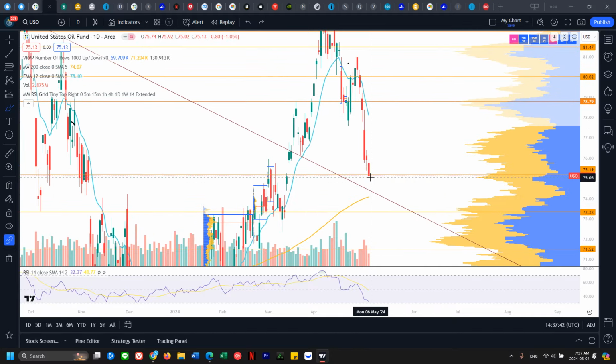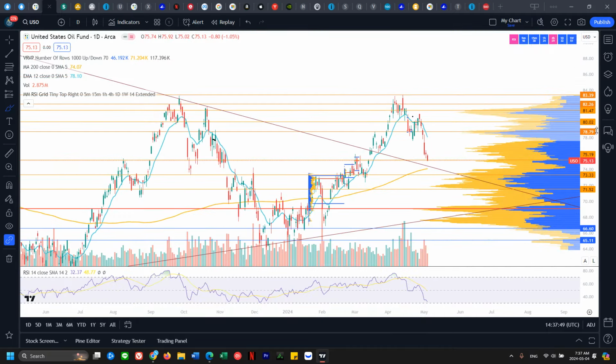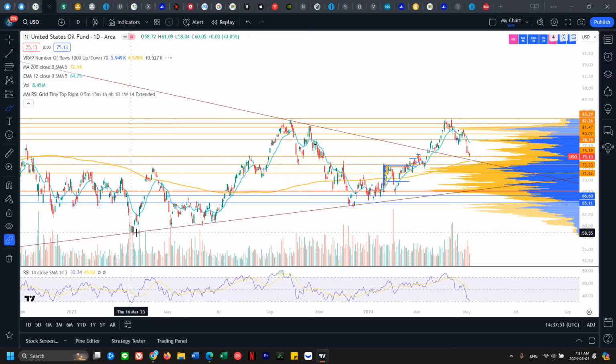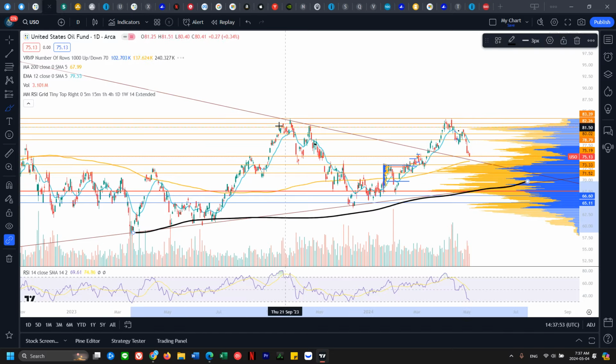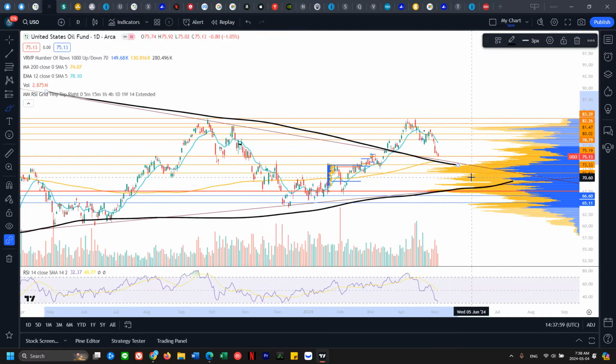If we break that, I'm looking at this maroon line, which is the longer term breakout zone. See, this big triangle wedge is support. This big triangle was a resistance.